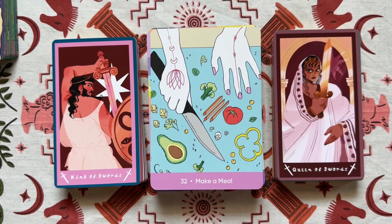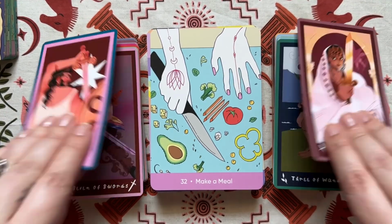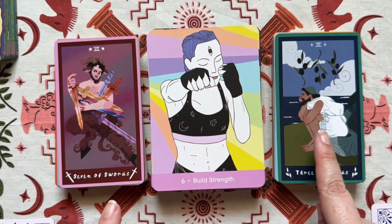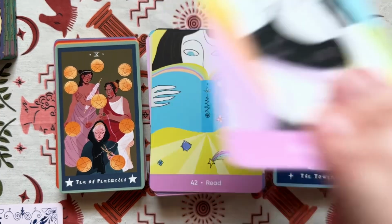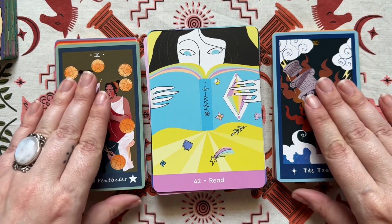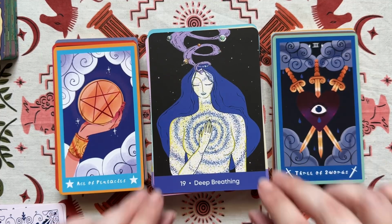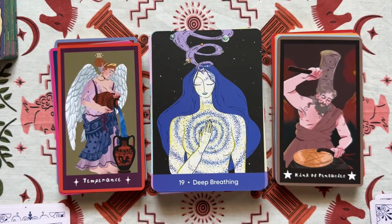Yeah, see, how can I make a meal with the King of Swords and Queen of Swords? Maybe make a meal with the people who you think match these energies? Build strength with the Seven of Swords and Three of Wands. I mean, I don't mind that with our Odysseus, the situation that Odysseus is in this card. Read with the Ten of Pentacles and the Tower. I mean, these two are going. They're working together. Deep breathing with the Ace of Pentacles and the Three of Swords. Yeah, sure. Deep breathing can help you get out of that Three of Swords headspace.